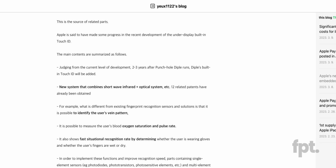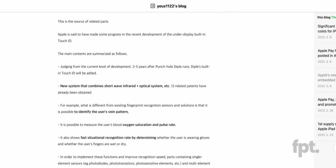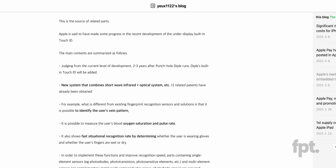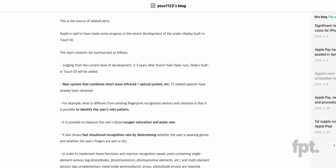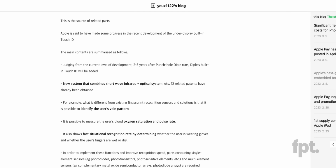For example, the difference from the existing fingerprint sensor and solution is that it is possible to understand the user's vein pattern. It's also possible to measure the user's blood oxygen saturation and the user's pulse. It also determines whether the user is wearing gloves and whether the user's fingerprints are wet or dry to show a quick situation-specific recognition rate. So that is a lot of stuff that he just said.